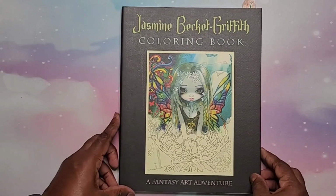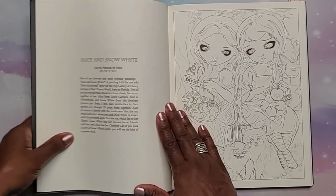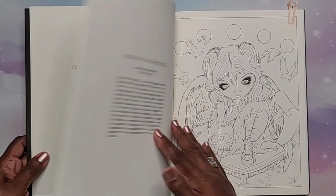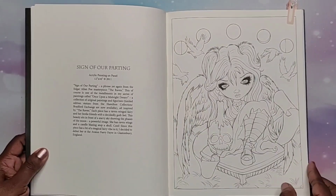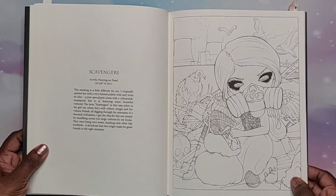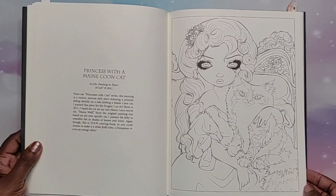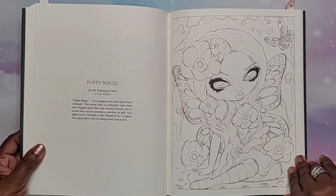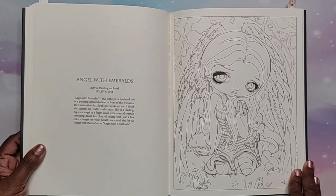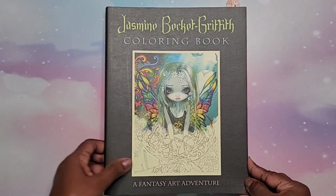Next up, I have Jasmine Beckett Griffith coloring book. This is the very first one, the fantasy art adventure book, uncolored. I don't know why I haven't colored this book yet. I think I'm just a little bit nervous about coloring in these books. Not sure how to tackle some of the images, so I might look up some just to reference that she's actually painted and use them as inspiration, especially for the skin. So maybe that's how I will tackle this book. But that is Jasmine Beckett Griffith, a fantasy art adventure coloring book.